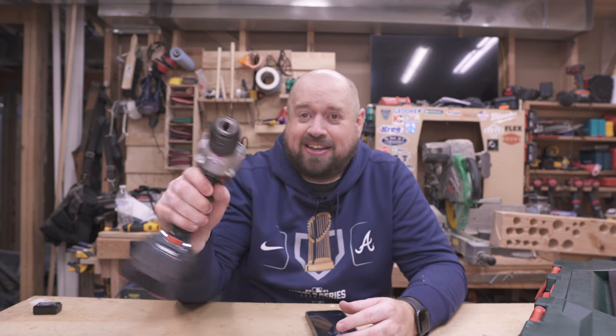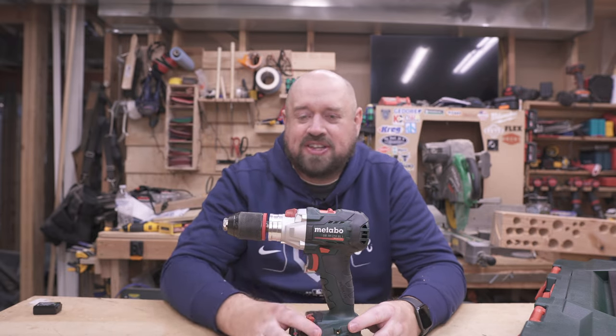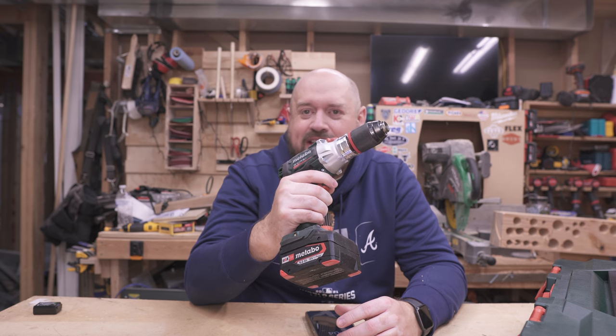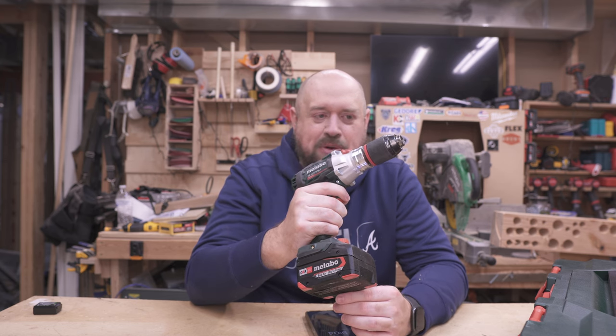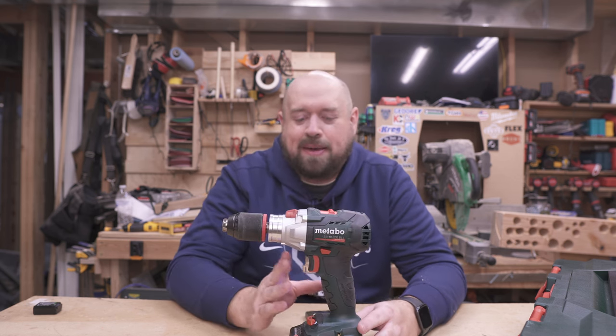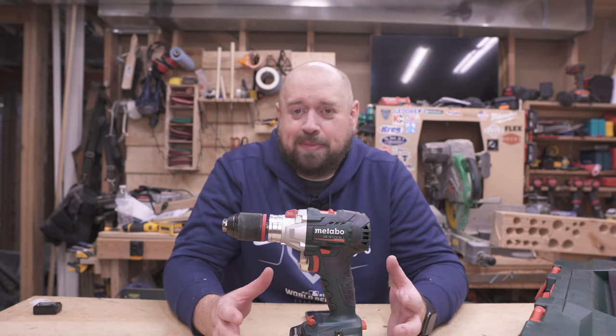It does feature active safety on it, which is really nice and something I love to see on drills. The trigger is also something that is just really nice in terms of its control. It really is predictable when it's going to cut in. And it is easy to modulate between the different speeds, and I find myself absolutely loving the trigger and the grip.